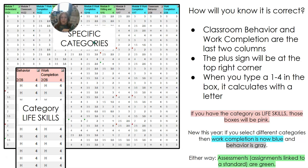So depending on if you are choosing those specific categories like work completion or classroom behavior or just choosing life skills, your colors could look a little different. So if you're just choosing life skills, it's going to look pink like this. If you do have those different categories, as of this year, they now are new colors. Work completion is blue, classroom behavior is gray. But if you just have them as life skills, they should most likely be pink.